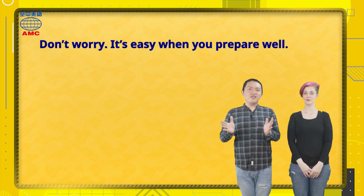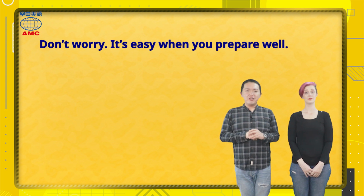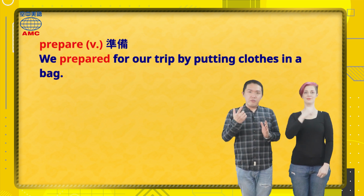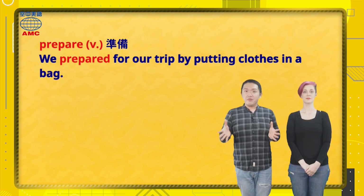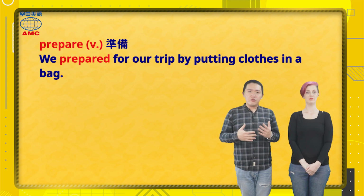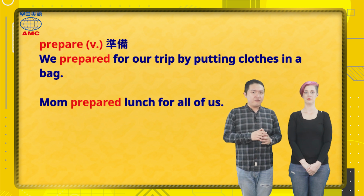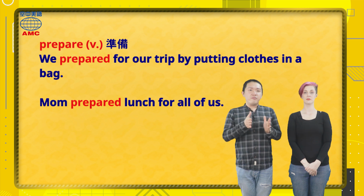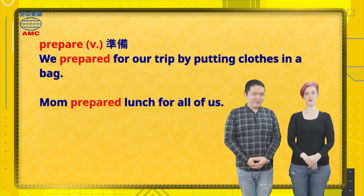没有错，文章中呢，接着就说了，别担心，当你准备充分的时候，这蛮简单的。在这边呢，同学要记得的是，这里有一个很重要的动词，就是所谓的 prepare。prepare 就是指准备的意思。那它可以指，例如你去郊游的时候呢，准备了一些三明治，prepare some sandwiches，或者是考试前你有好好的复习，整个身心灵状态都准备好了。那像我们就可以说了，Mom prepared lunch for all of us。妈妈替我们大家准备了午餐。那像例句里面说到的，We prepared for our trip by putting clothes in a bag，就是指我们把衣服打包进包包里面，准备去旅游喽。So you got ready for something.